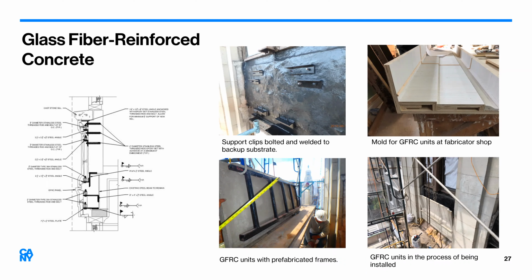New supporting steel clips were attached to the existing steel assemblies and backup masonry as seen in the top left photograph. The GFRC units themselves were prefabricated to replicate the existing terra cotta units in color, size, and texture. The mold for these units is shown in the top right photograph. Steel frames were attached to the back of the units by means of gravity pins embedded within the units. These frames were mechanically attached to the new supporting steel assemblies, corresponding to the steel clips at the spandrel locations at each floor, shown in the bottom left photograph.